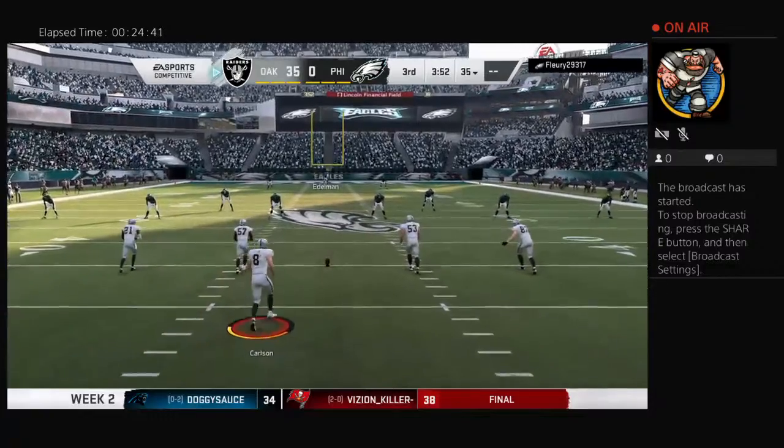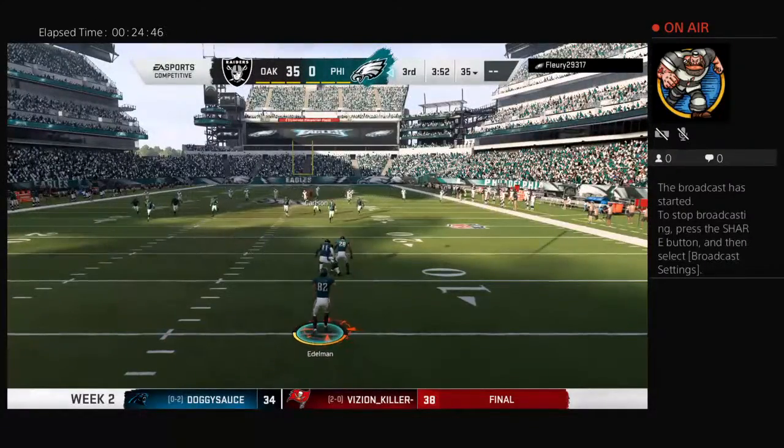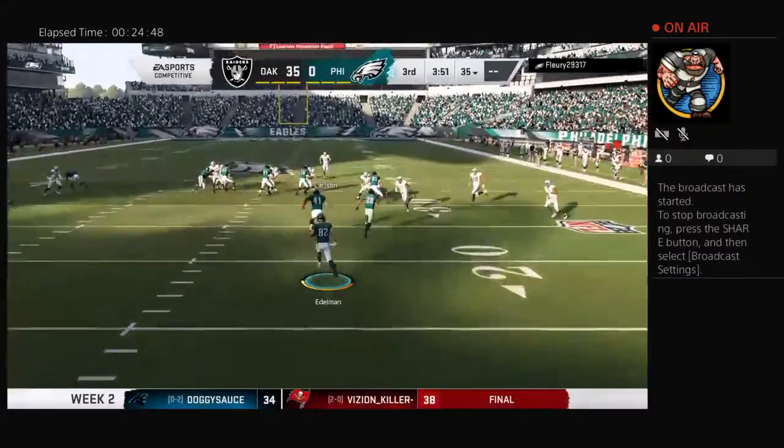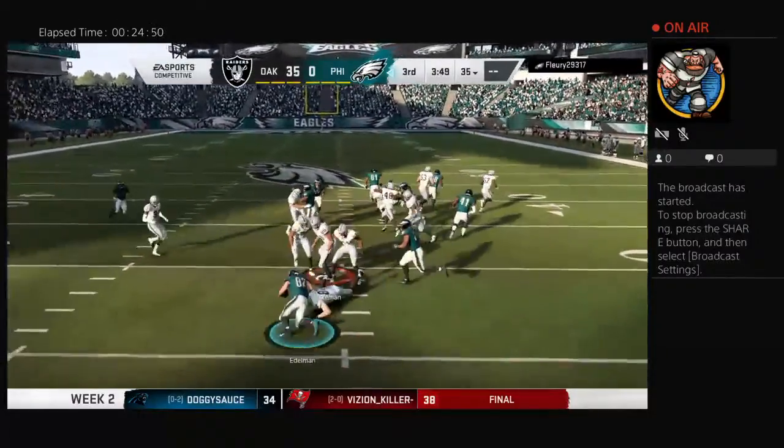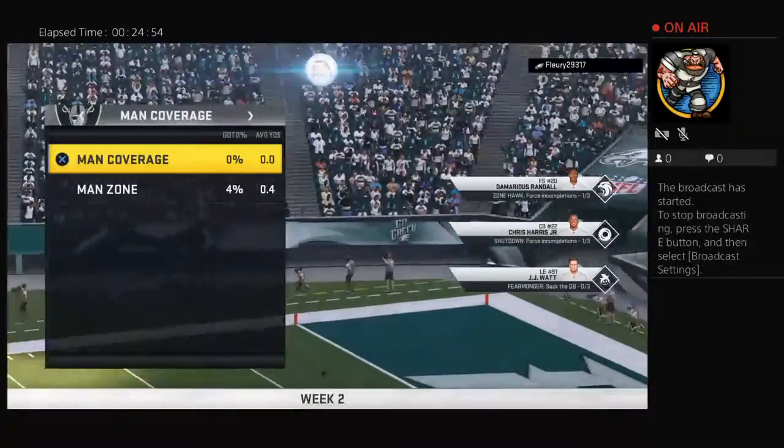Following the touchdown, ready to kick it away is Carlson. This will be fielded at the 6. And it's a pretty good return here as he'll get it up to the 29-yard line.